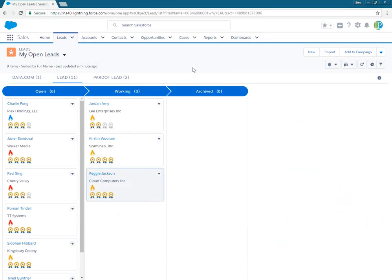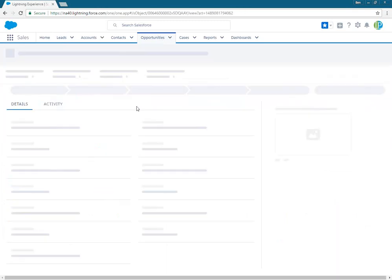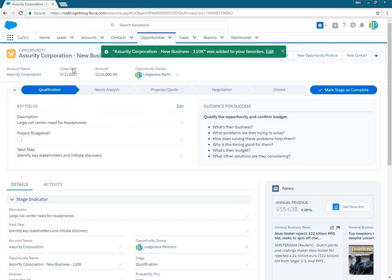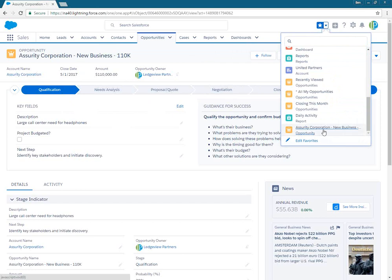So let's go here. Under opportunities, let's say I have an opportunity that I want to keep tabs on. Let's click on Surety Corporation here. I click on here, and you can already see I have already favorited this opportunity. If I want to unfavorite it, I would just click that button here, and it's unfavorited. So let's refavorite this opportunity. Now it's in my favorite list, and when I come in here, it should be at the bottom. So there is my favorite opportunity.